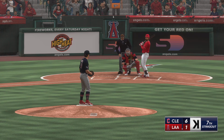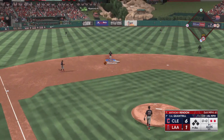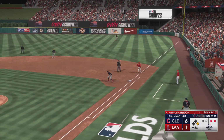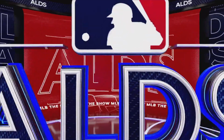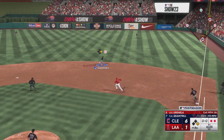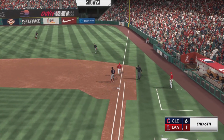Anthony Rendon making his way to the plate. Out to short. Rosario handles. Throw is low, and he can't pick it. Runner at first with 2 away. Gio Urshela to the plate. To the right side. Toss to Naylor, and the inning is over.